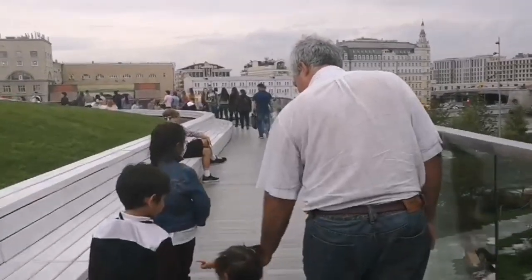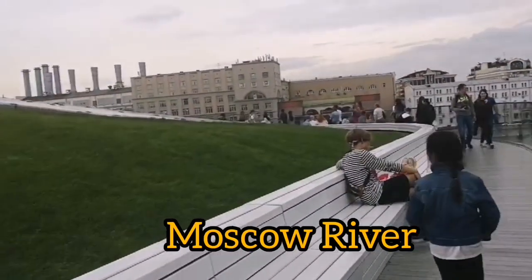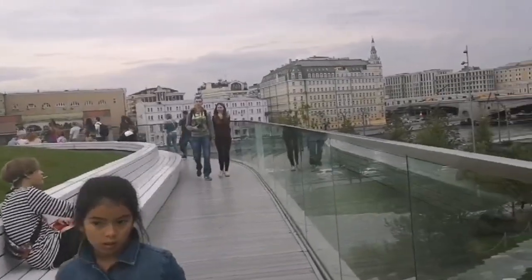Now we are going to the Moscow River. And we're just going to cross on the walking bridge.